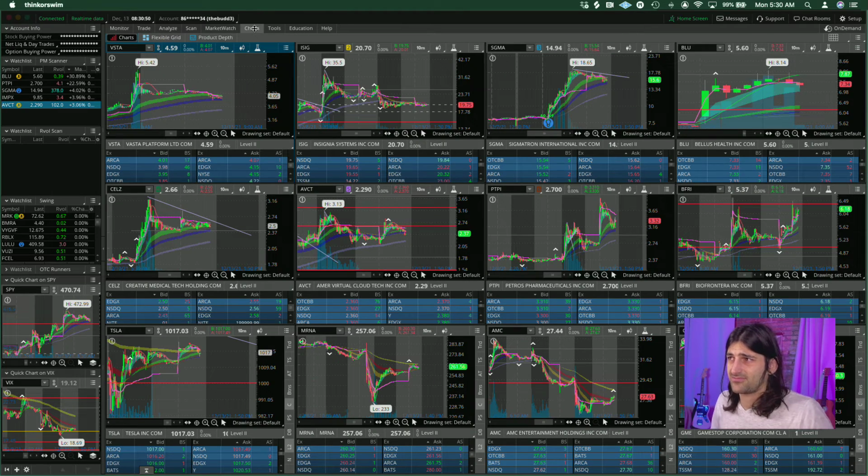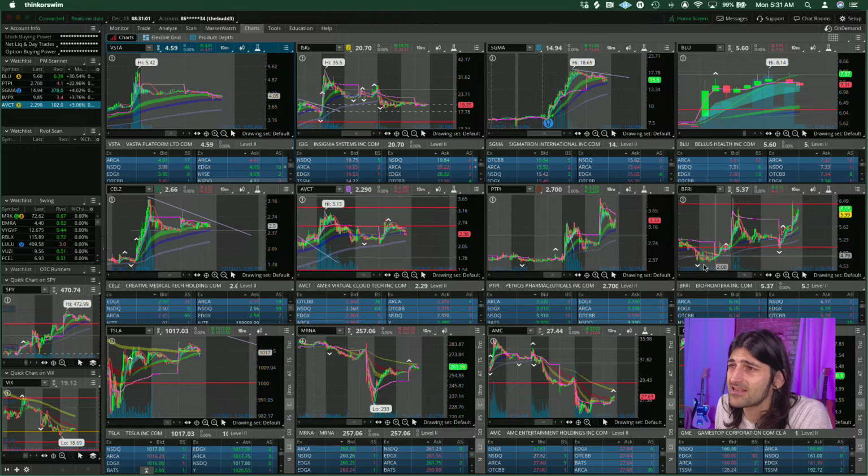Kind of mixed in a little bit of macro theory into the gainer scans. But just to wrap it up, Sigma is probably number one. Cells, Vista, Ptpi, AVCT, iSig still hanging around that 20 mark. I wouldn't count it out just yet.